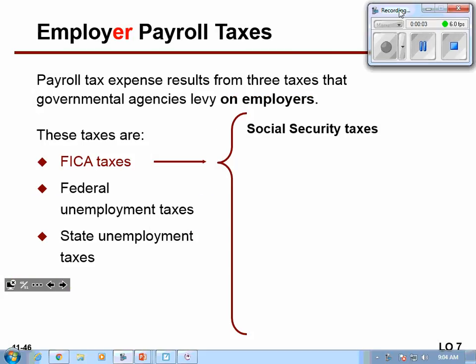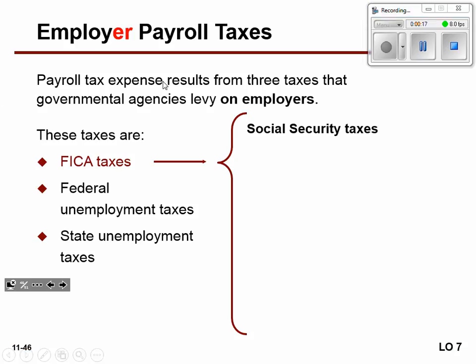is talking about what the employer has payroll taxes as well. Okay. The employee has taxes withheld, but payroll tax expense results from 3 taxes that the government agencies levy on employers. So if you employ people, the government's going to tax you as well.